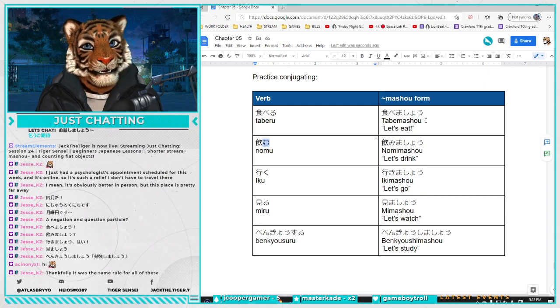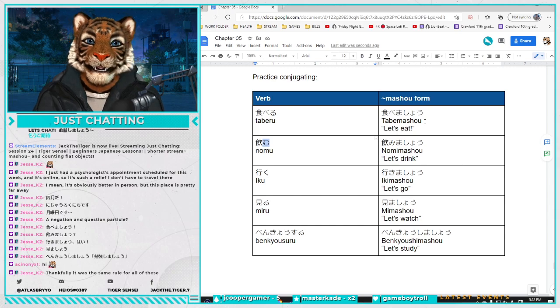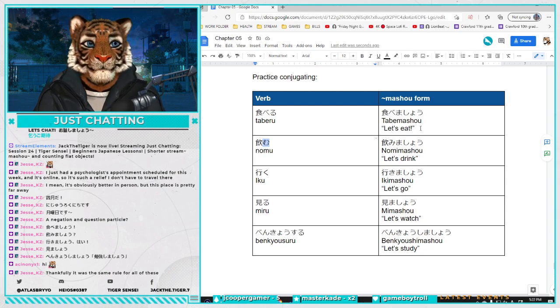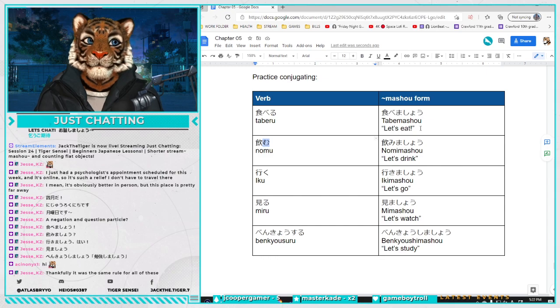Tabemashou. Like sushi o tabemashou. Let's eat sushi. Neko o tabemashou. Let's eat cat. Please don't. Please don't eat cats. As a cat, I dis... Actually... no, I'm not gonna go that far.